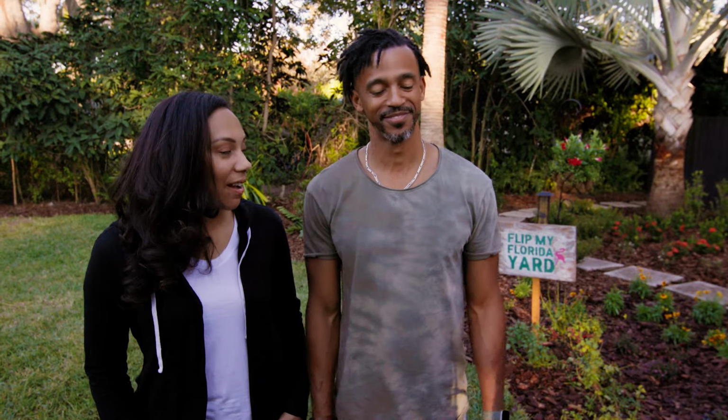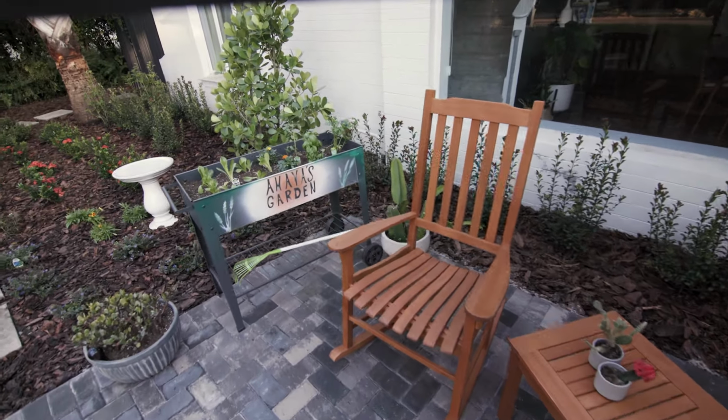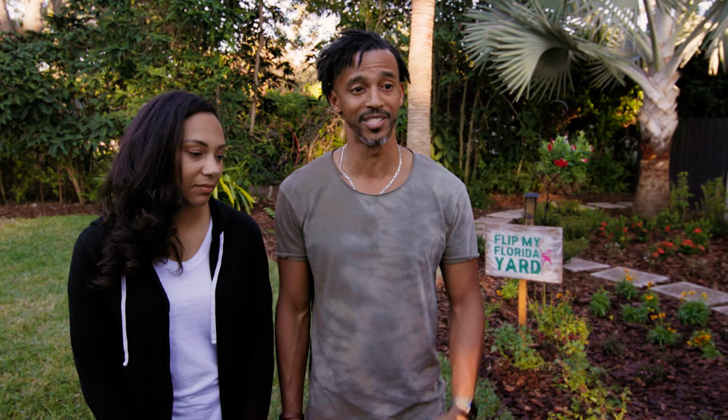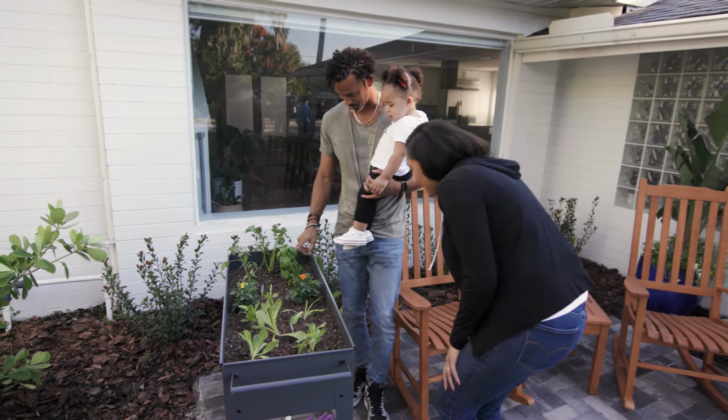Yeah! When I saw Amaya's garden, I just felt a ting in my heart. We both like growing food, like growing different things. And so we can really get her engaged in doing that in a meaningful way. Got lettuce. We've got some sweet basil.